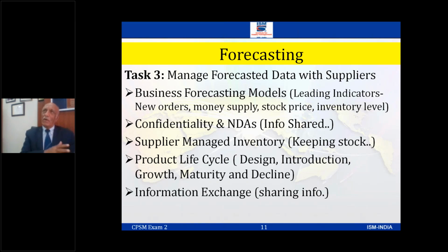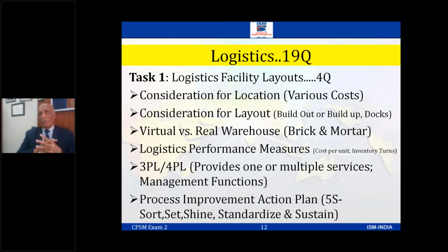So this is what I've covered in the first module, that is forecasting. Now, in the same way I want to cover all the 8 modules. My focus in the next 1 hour, maybe a little more, is to give you the concept behind each and every task. Later on, you could ask me the relevant questions. If you haven't understood anything, I'll be very happy to answer. I will be very happy if you leave today's session having understood the whole thing.